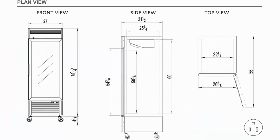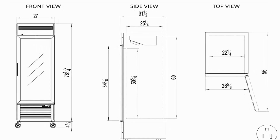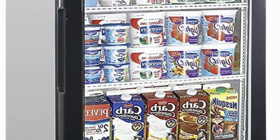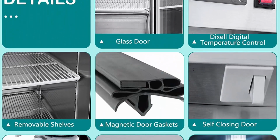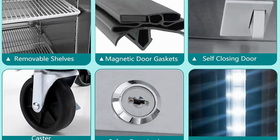Kitma features? Self-closing doors with lock and key, reliable and easy to use Dixell digital controller and display for temperature control and auto defrost timer, maintains temperatures between minus 8 degrees Fahrenheit and 0 degrees Fahrenheit. Warranty service? The commercial refrigerator is ETL certified and well built for a long lifespan.